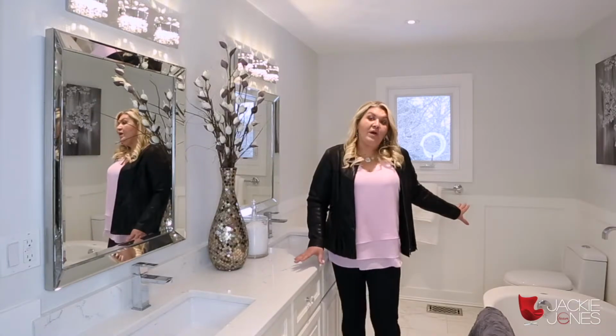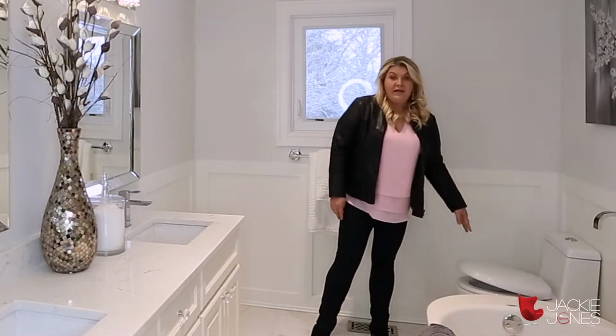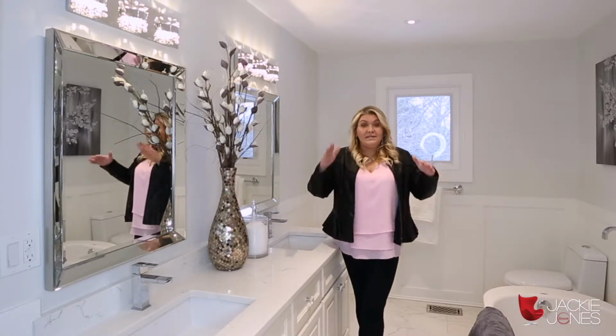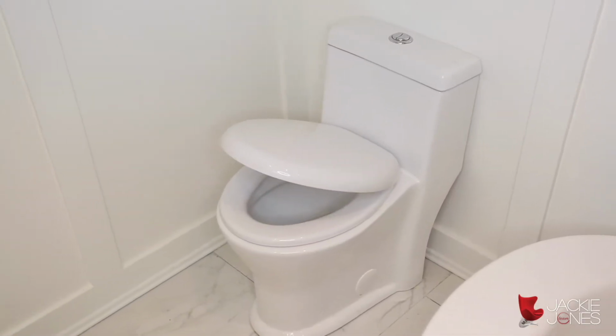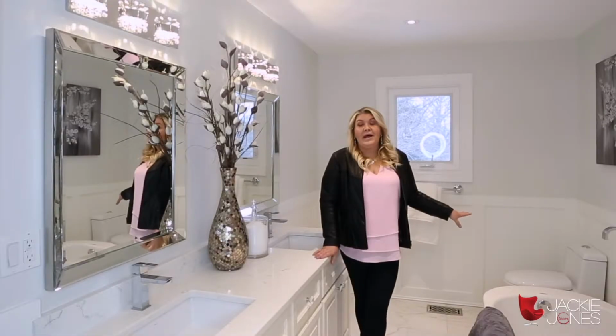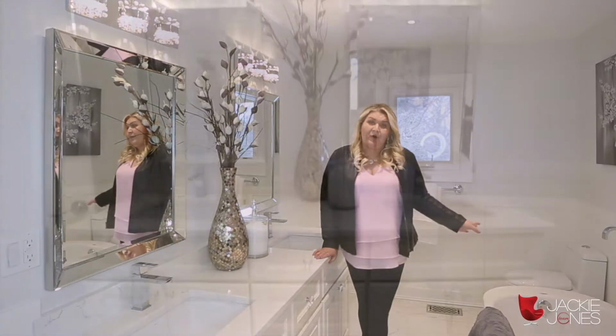We did install this one-piece toilet. Two benefits to a one-piece toilet is one, it's a soft close lid. Nothing worse than trying to sleep and hearing the toilet slam at night. With a one-piece toilet, it's one piece. It's smooth, the bolts are on the inside, so if there are any accidents, it is so easy for cleanup. Again, that toilet can be found at Rona. I believe it's $2.99, but it's well worth it.